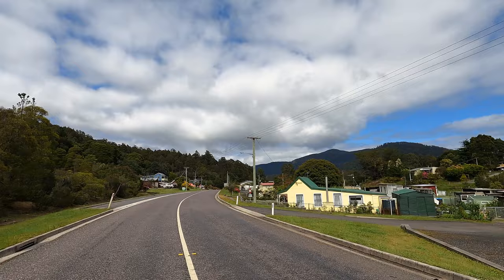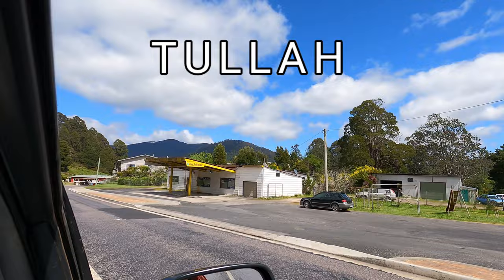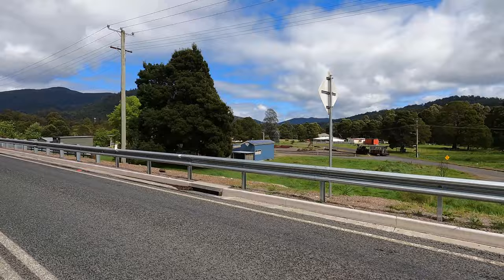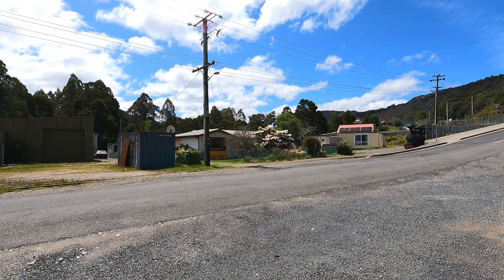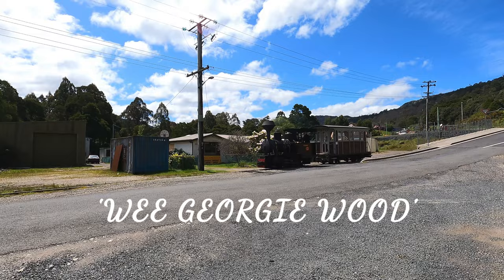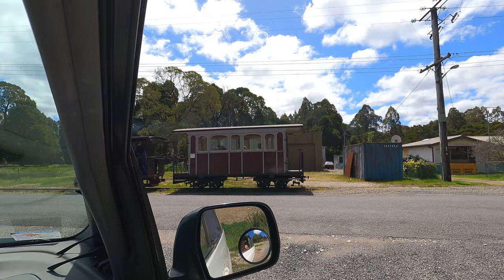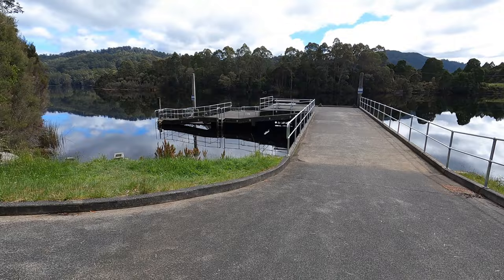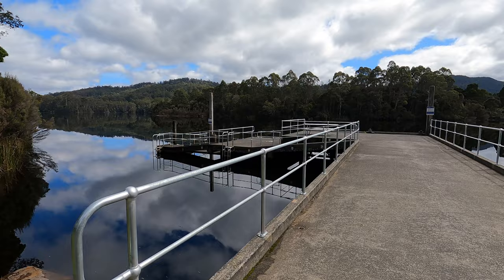And I'm at Tullah. Little train called the Wee Georgie Wood. At this place called Tullah, and this is a boat ramp, but it's also a free camp. It's the boat ramp just here. Well, actually it can't be a boat ramp, it's a jetty. Oh, the sun's coming out just as I'm walking down. Oh wow, look at that.